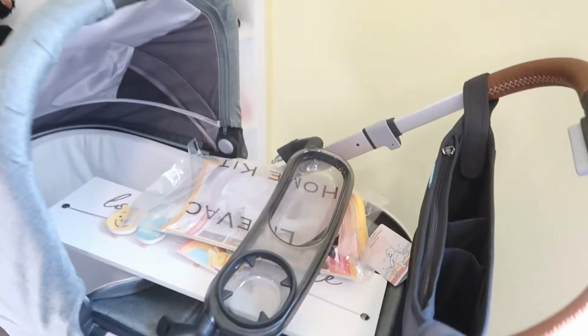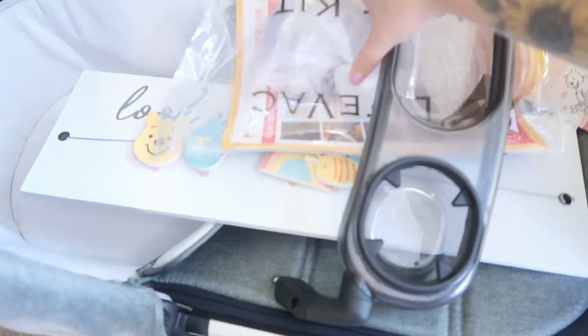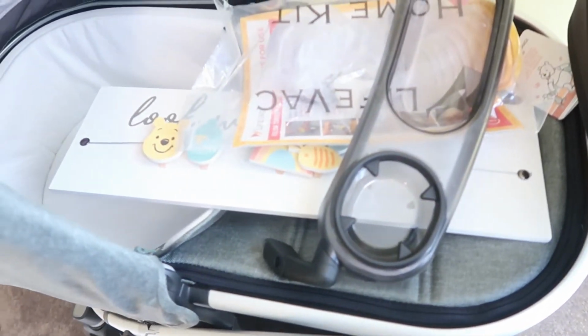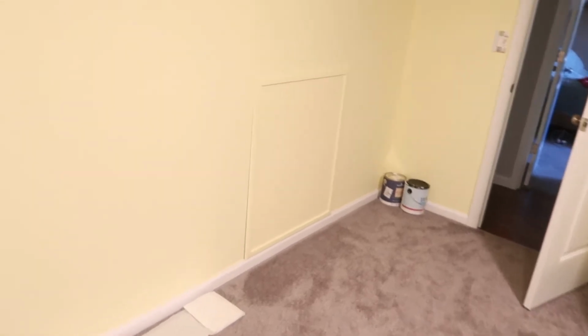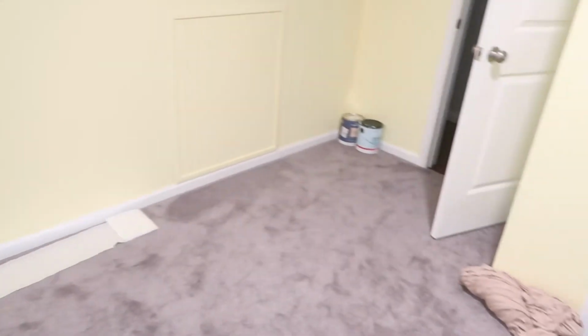And then the stroller we've had here for a little while. I still have this sign that says, "Look what I made," with Winnie the Pooh stuff, which I love so much. I'm gonna close this curtain because it's not focusing. But I'm going to put the "Look what I made" sign right above this, probably centered, but I don't want to do it yet because I want to put the crib together and everything.